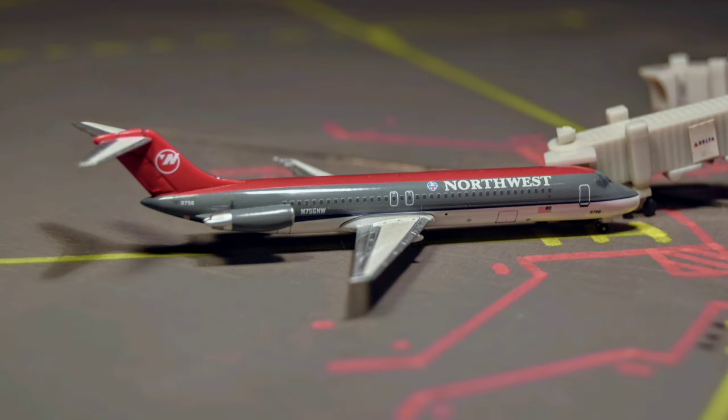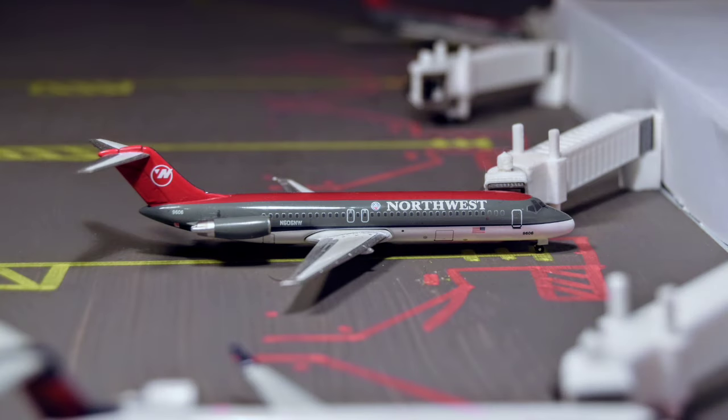Moving to the northwest side of the concourse, here we have a Northwest Airlines Douglas DC-9-50. He arrived in from Indianapolis 25 minutes ago, and he is scheduled to be departing out to Fargo, North Dakota in 20 minutes time. Skipping a few gates, we have another Northwest Airlines DC-9. This is a DC-9-30. He arrived in from Cedar Rapids, and he will be departing out to Nashville, Tennessee in 15 minutes.